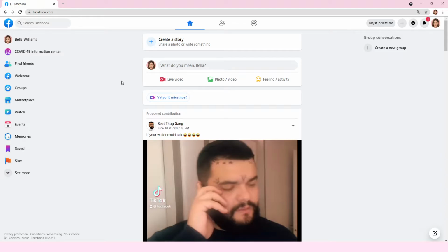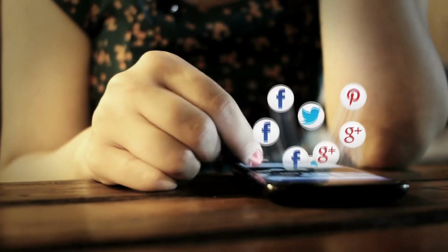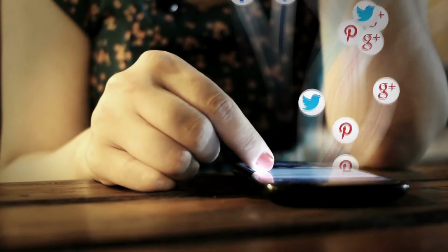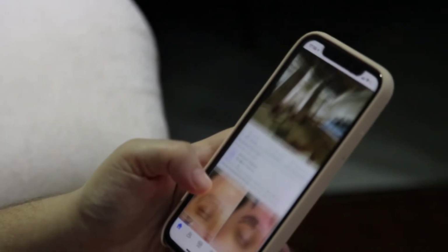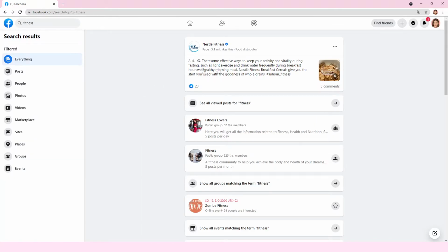One of the simplest ways you can share your links is through Facebook groups. If people are dedicated enough to join Facebook groups in order to connect with people that have similar hobbies or in order to learn new information about their hobby or a passion, then posting there will be very beneficial for us. What you want to do is click on Search Facebook, and search for a niche that our article is about. In my case, this niche is fitness, so I will search for fitness. Now, we need to select groups.